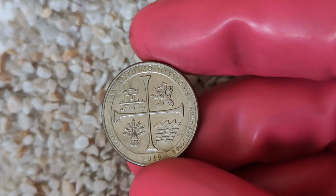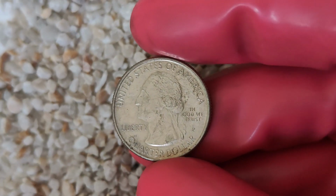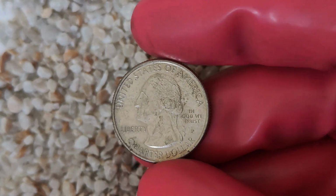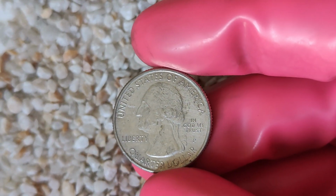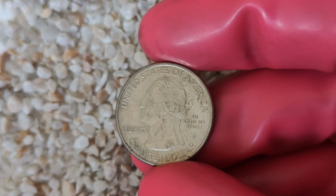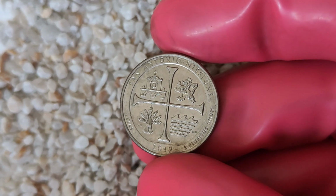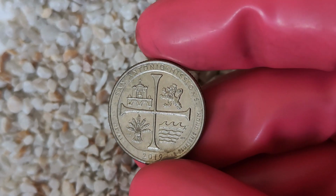Once you confirm its rarity, list it at major auction houses like Heritage Auctions or Stack's Bowers for maximum value. Even if you don't have the $1 million version, some 2019 quarters are still worth hundreds or thousands. Here are a few notable ones. Always check your change. You never know what hidden treasure you might find.